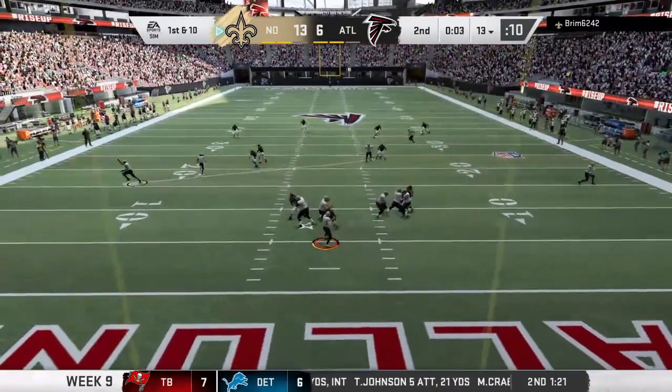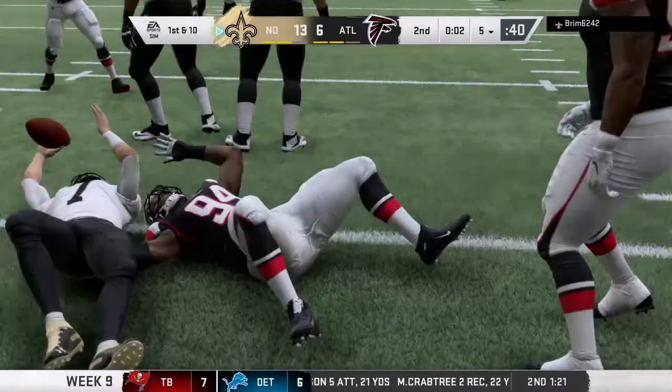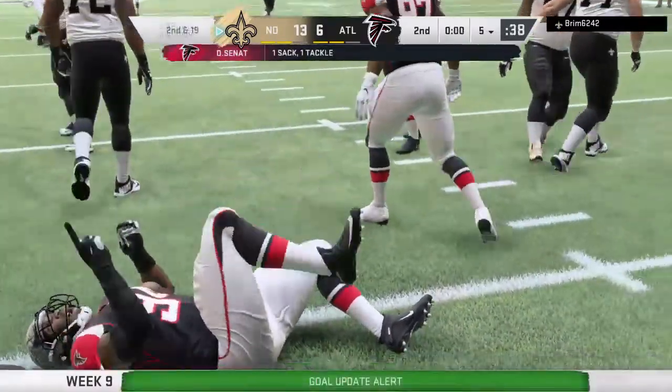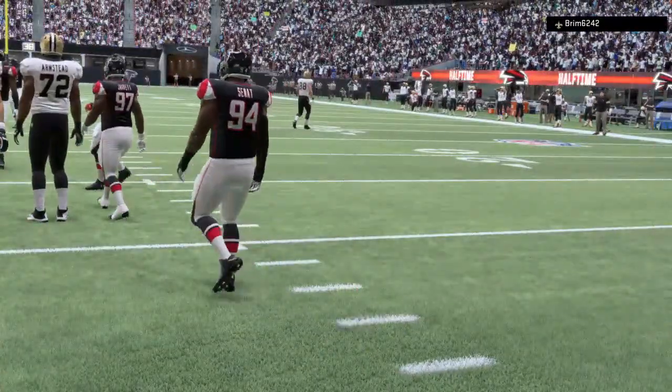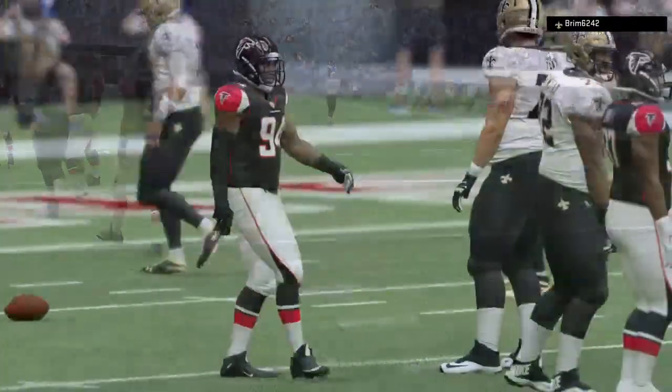You're just feeling it. Pressure gets to him, and down he goes. Back at the 4-yard line. We have hit halftime. Still 2 more quarters to go. We'll take a timeout. We'll be back after this.